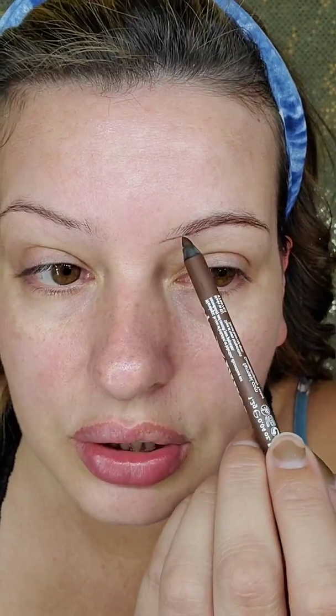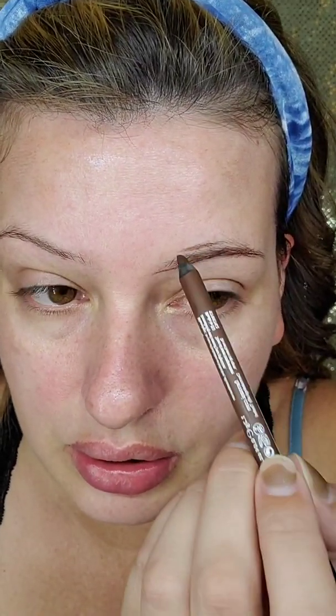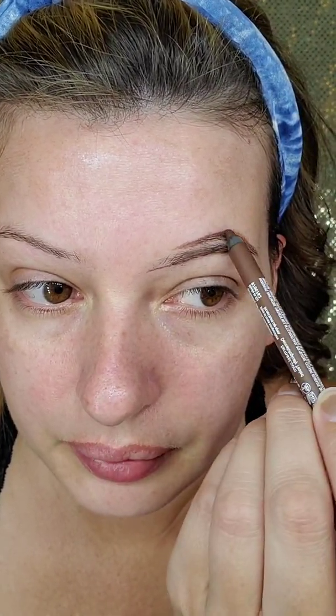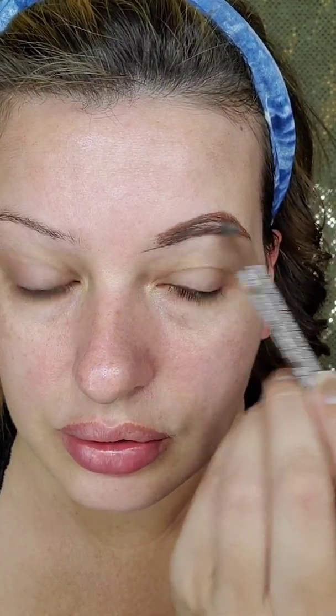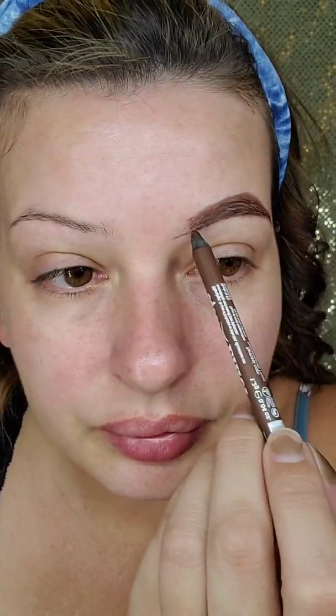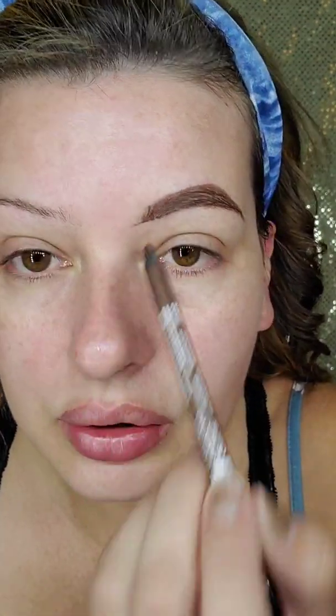So with this pencil, I just start from here and go over to the end. Same thing with the top, but I don't start here, I start here. Follow that natural brow line. Oops. A little too high right there. That's okay. Just gonna fill in with light strokes. Hardly any pressure. This is like a pomade inside a pencil. I'm just gonna kind of do this little number here.